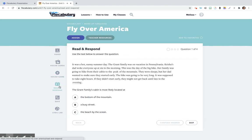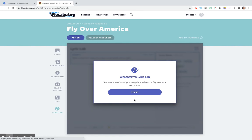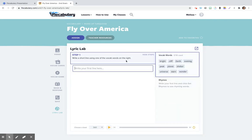Another activity you could use with the students is a read and respond. This is really showing the students how the word is used in different contexts. So when we talk about using those context clues, we can see how this helps them practice that. There's also a quiz that you can use to measure their understanding. And then for the more creative side, there's something called the lyric lab. And so your goal here is to write your own lyrics using the words that are here.